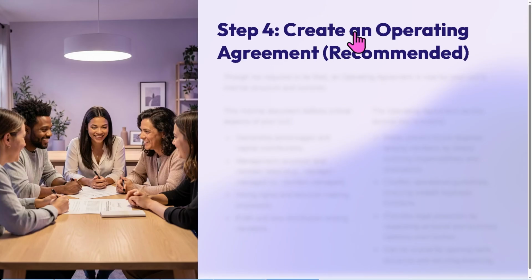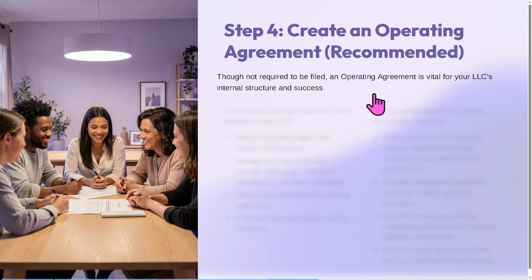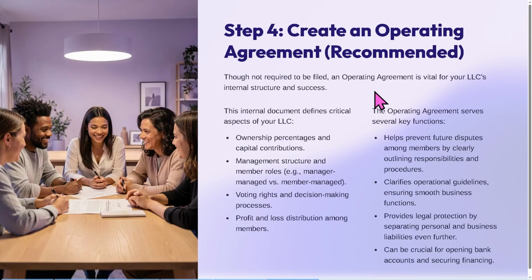North Carolina doesn't require an operating agreement, but you should absolutely have one because an operating agreement outlines the ownership percentage, member responsibilities, and how profits are split. That means it protects your liability and keeps things clear.